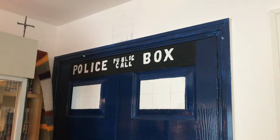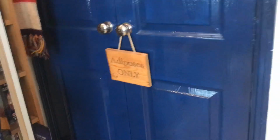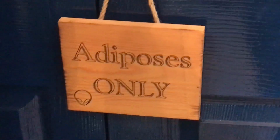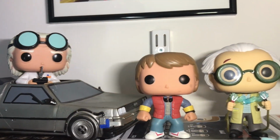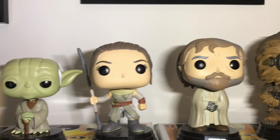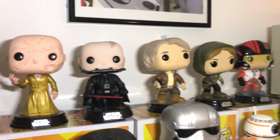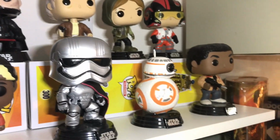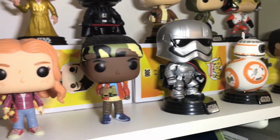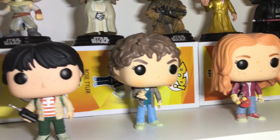Here is a painted TARDIS which, as my room was recently repainted, the lamp at the top has kind of died, but yeah, a sign I bought in year 5 I think. Here, while we're at it, I might as well show you some random other sci-fi Funko Pops. Star Wars is here, Stranger Things along the bottom, and Back to the Future. Not forgetting, I think, yes, some Rick and Morty.